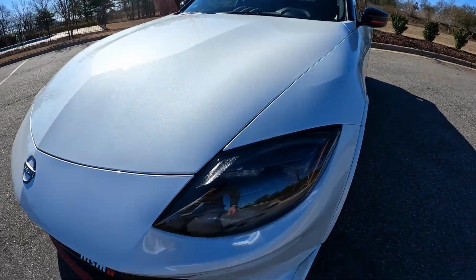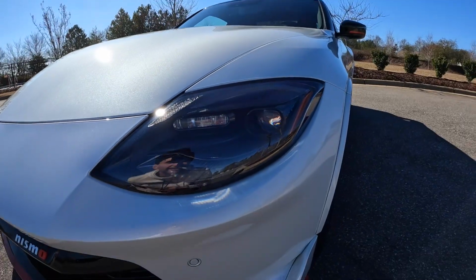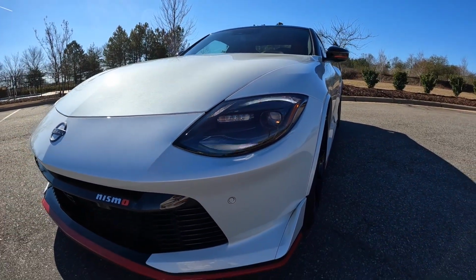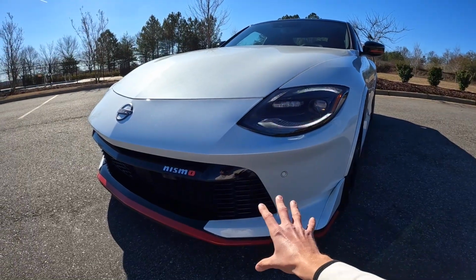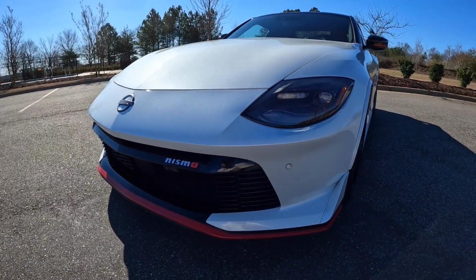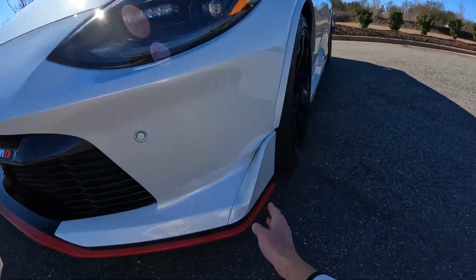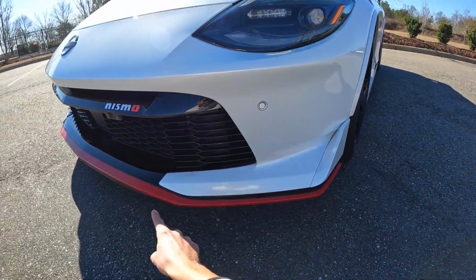Taking a look at the styling, you have a nice set of black LED headlights. You can see the nice daytime running lights in them. They definitely look really sporty. I love the new front end. This is so much cooler looking than the Z Performance. I love how the body color kind of cuts its way in. You have these little winglets on the side and all the red trim.